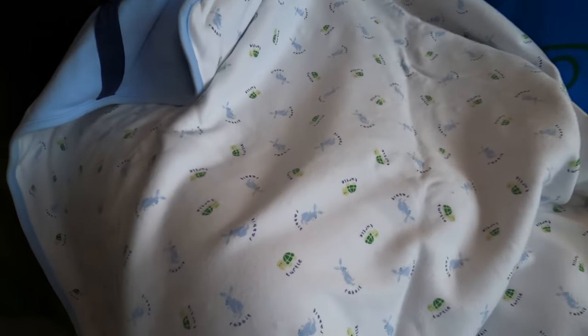Cutest blankie ever. And ironically, everyone, we bought this blanket at a garage sale when we saw it about 2 years before Mirabella was born. And we knew it was going to come into play at some point in our life. If you guys like garage sales, give us a big thumbs up. And turtles.